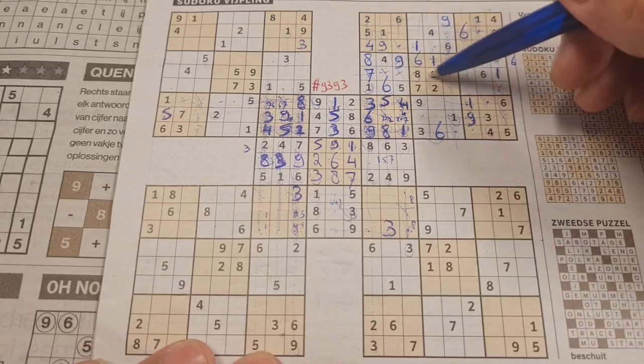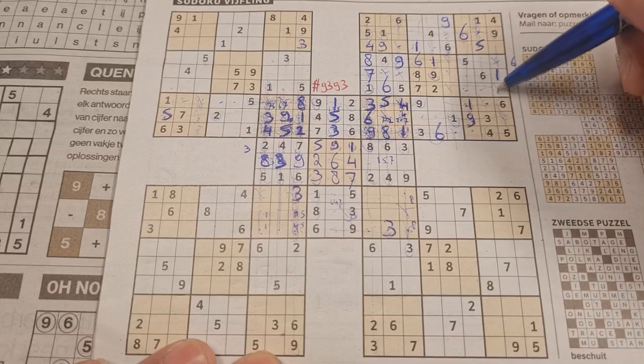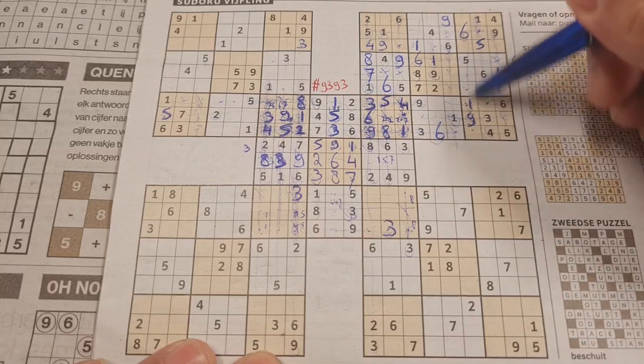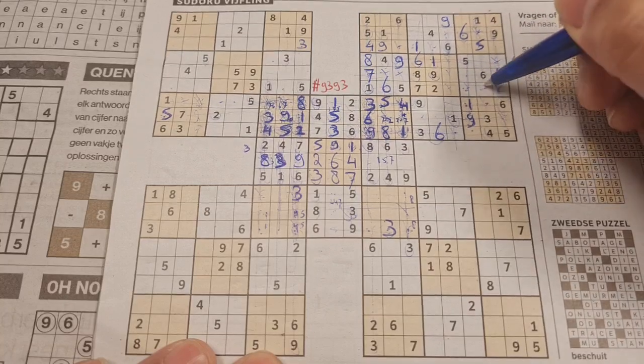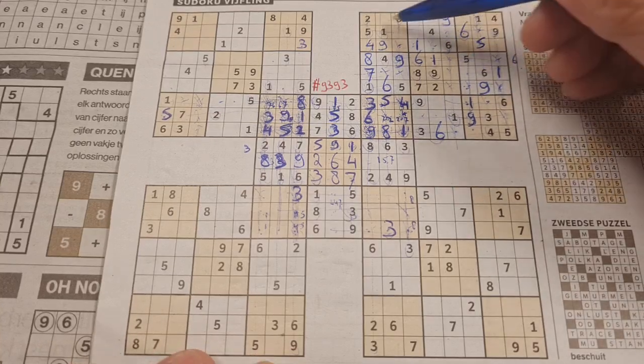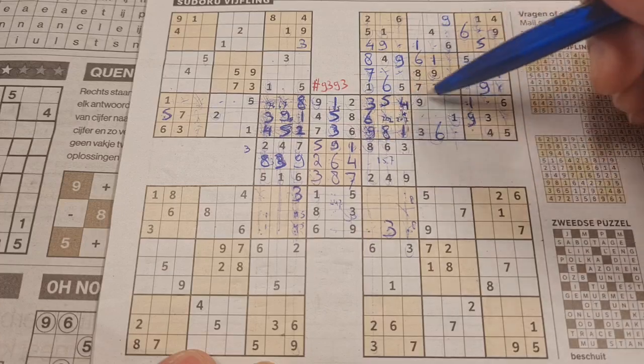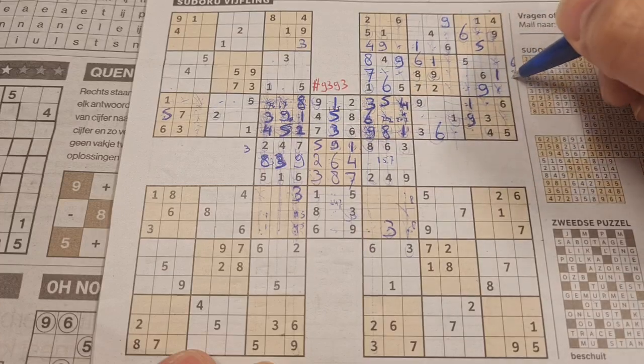The 9 in this row, the 9 in the middle row, so in the row below, the only 3 places left for the 9 should be here, here or there. We have a 9 in the last column, no 9 there. 9 in that column, no 9 there. Only place left for the 9 should be here. And all the 9s are used. I can't see. This is number 2, number 9.